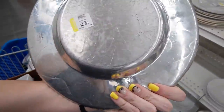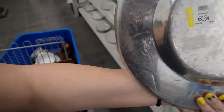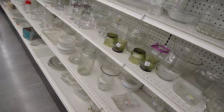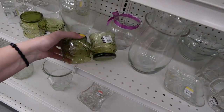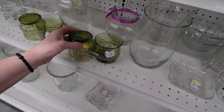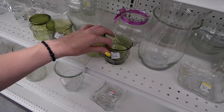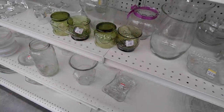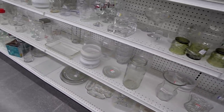It's too light to be Wendell August Forge. What is it? It's Farberware. Those are Anchor Hocking. Daisy in the Rain. I figured that out because last week, I think it was, I bought a vase. It was a blue vase and it was the same pattern. I think it's daisies or flowers in the rain.